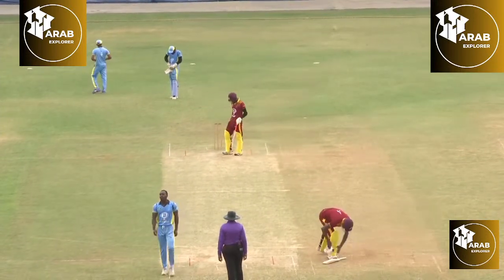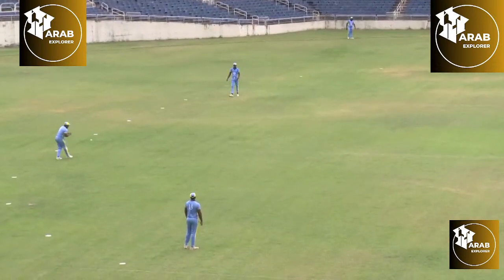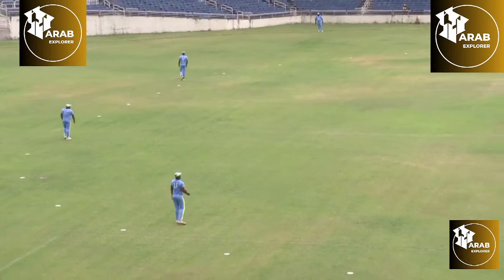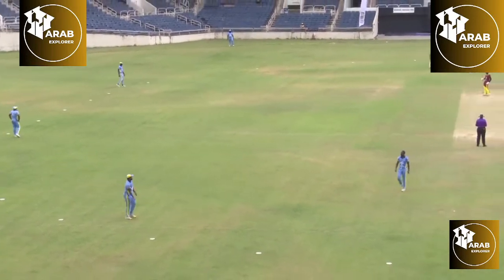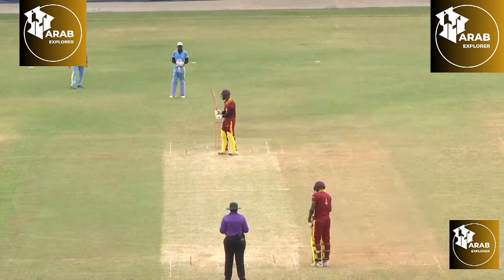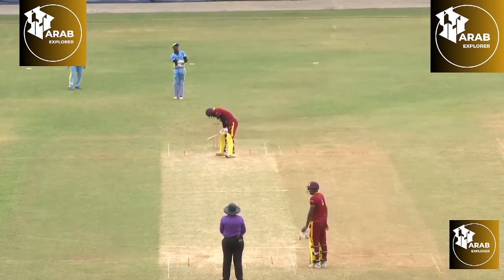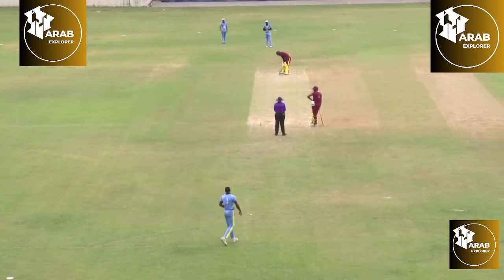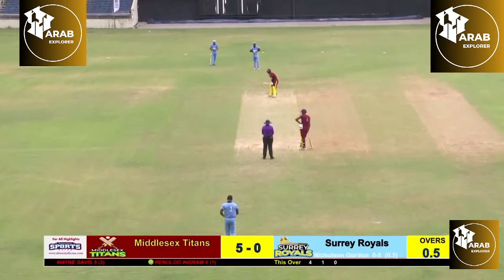There is an extra cover and point. There's a huge gap between cover and backward point. And also mid off. There are huge gaps there. So you're trying to make amends, or should I say up the tally, at the start of this innings.